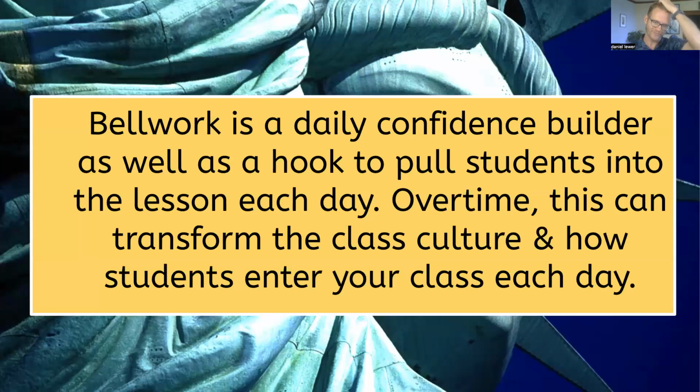But before that, just one last little icing on the cake of bell work. Bell work is a daily confidence builder. It's not just a transition. It's a daily confidence builder. And who needs that most? The students that are causing the most frustrations in your class. Yeah. Bell work is a daily confidence builder as well as a hook to pull students into the lesson each day. Over time, this can transform the class culture and how students enter your class each day.